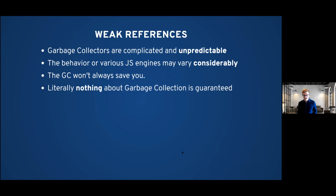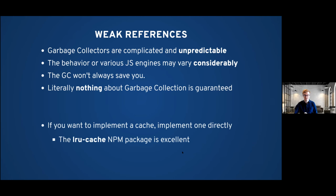Another way of saying it is nothing's guaranteed in garbage collection. It's unpredictable, and if you're relying upon it for any specific behavior, you're probably going to be disappointed. And if you're not disappointed, when a new version of a browser comes out, it's probably going to break something.